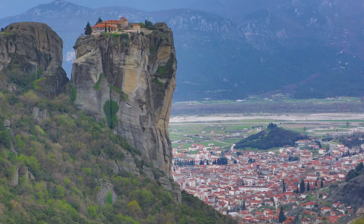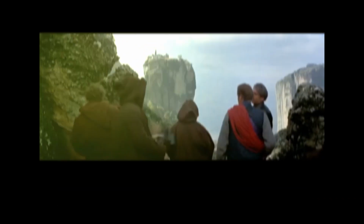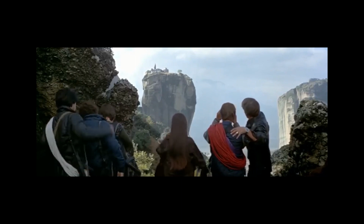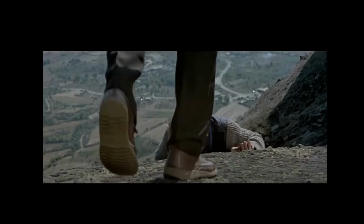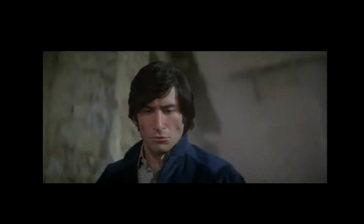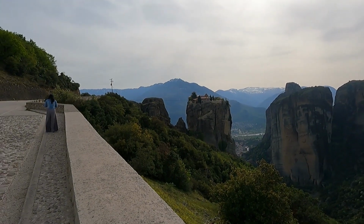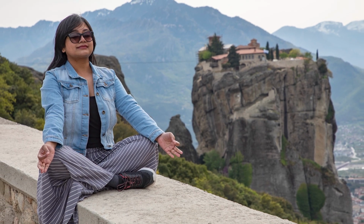This monastery was featured in the 1981 James Bond film For Your Eyes Only, where Roger Moore as 007 was shown to fix ropes on the cliffs and climbed all the way up to the top, just to get kicked off by one of the villains. Well, we did not try any such adventures, rather chose to find some peace and tranquility.